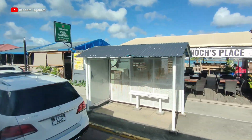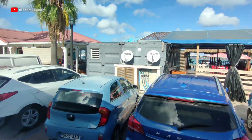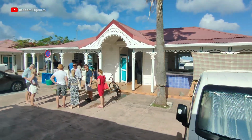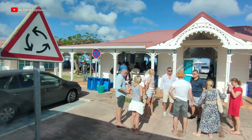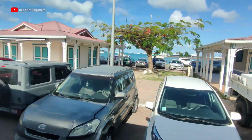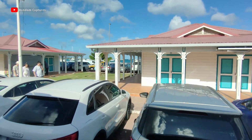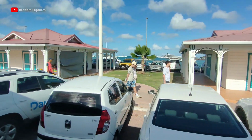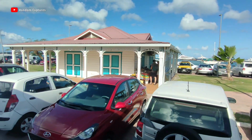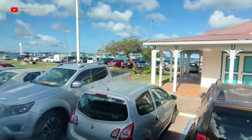Local and fish market. This is the fish market over to your right hand side. So you get your meat and fresh fish. If you ever saw the movie Speed 2: Cruise Control, it was made right here, where the boat crashed into the city. So this is where the film Speed 2 was made.